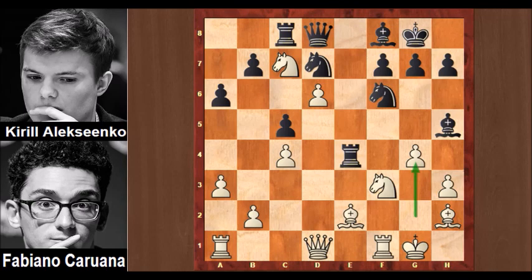And here Caruana felt that black had to sacrifice a piece, and Alekseenko did so. He took on g4 with the bishop, h takes, and knight takes. White has a piece, but black has 3 connected passed pawns on the king side as compensation. But those 3 pawns are all still at home, and they also have to protect the black king. Caruana said it was a comfortable situation for him, as he had a lot more time on the clock than his opponent and a good and very safe position.